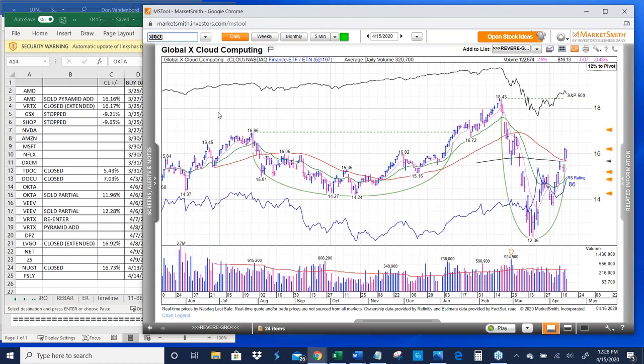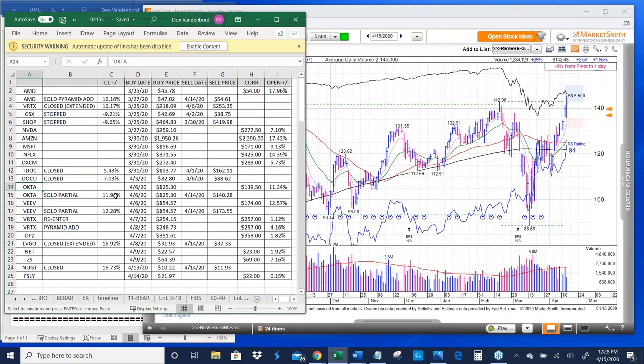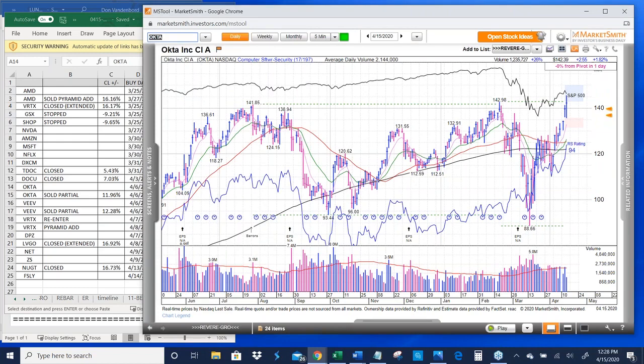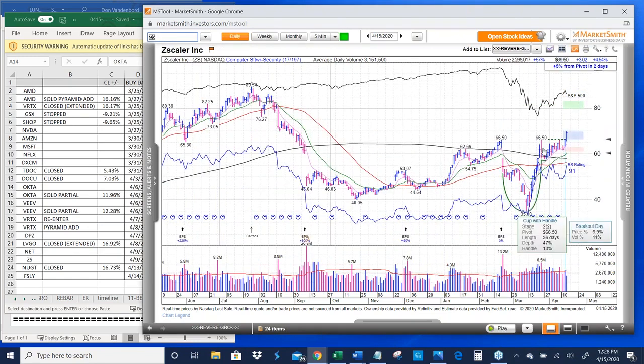So that led me to a bunch of cloud stocks that I had on my list, and two that I took entries in were Okta. This is near new highs. I took a third of this off yesterday with a 12% gain, sold partial. So just a piece of this that I own right now. Veeva, VEEV. Same situation, near all-time highs. You've got relative strength at an all-time high. Also, again, relative strength, that's the secret weapon that I really use in the Growth Protection portfolio. And we also bought Zscaler. Both Tim and I bought this, and this has been acting fantastic as it broke out of this tight range here.